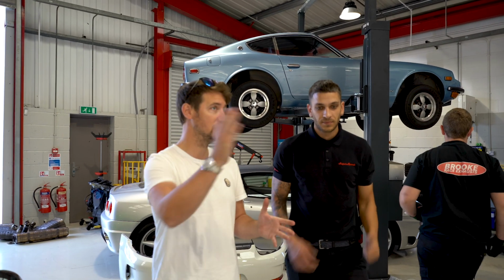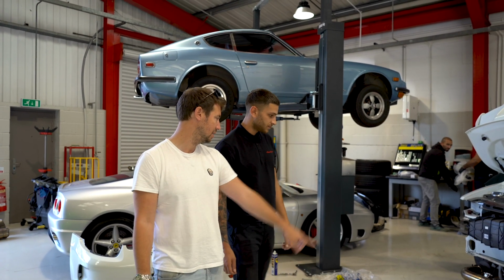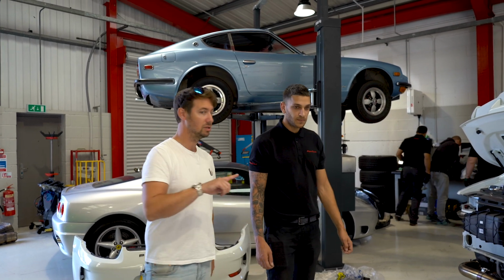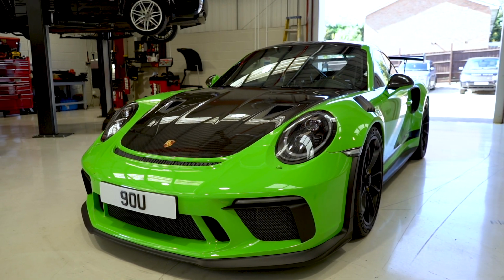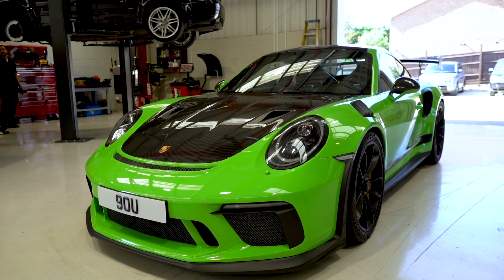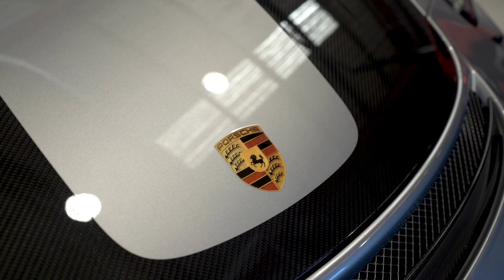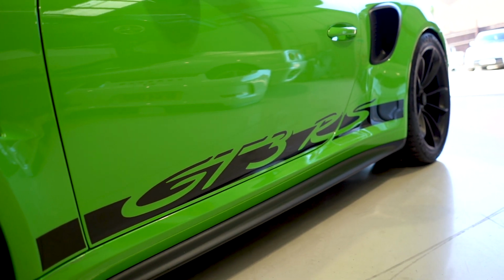So I'm with Aaron from Super Speed, and whilst Eddie's just fitting the new system, which is already looking pretty nice, I like the original tips on there actually. It looks quite cool. Yeah. Your boss, Aaron, has just brought in his GT2 RS and his GT3 RS. That's correct, yep. Every time he brings these in, are you just like... Every time I'm wowed. I mean, GT2 RS, Weissach pack, and then we go to GT3 RS, Weissach pack, Lizard Green. Both really exciting cars.